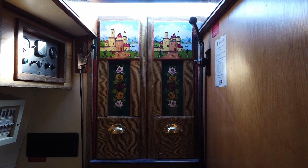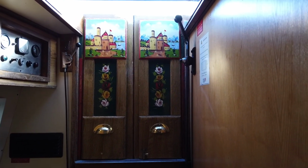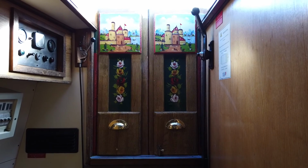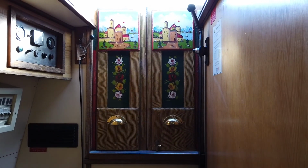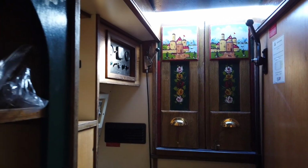You pull the throttle back, put it in forward, give it the fuel. So yeah, not quite as easy as just having one handle that does both the throttle and the gear select. But part of the fun.